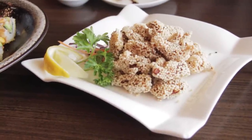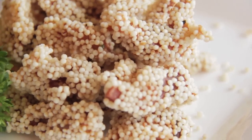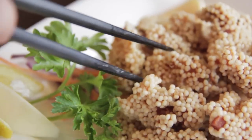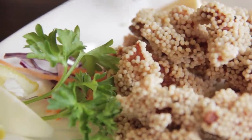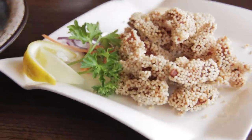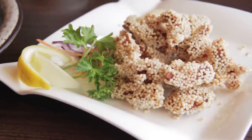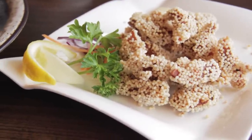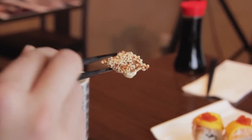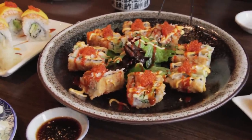Wow. This is Japanese mayo. That is so good. It's got a really nice texture to it, crunchy and not greasy, exactly what he said. Wow, it's really good. I think those are little pearls. I'm going to try this one without any soy sauce.